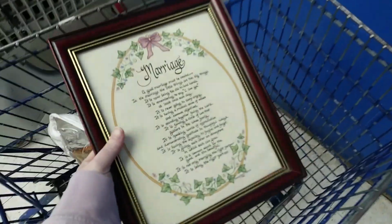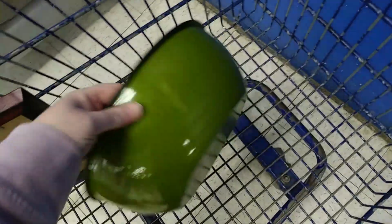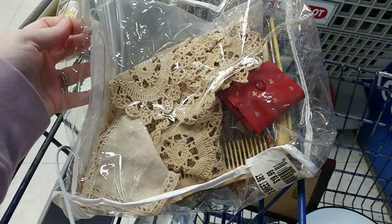Well, as soon as we walked in, they were bringing new bins out. I grabbed this just because I want the frame. This is enamelware, so that's pretty neat. And then I grabbed this bag. It's like full of random stuff. But like, there's some cool looking things in here. I haven't even busted it open yet.